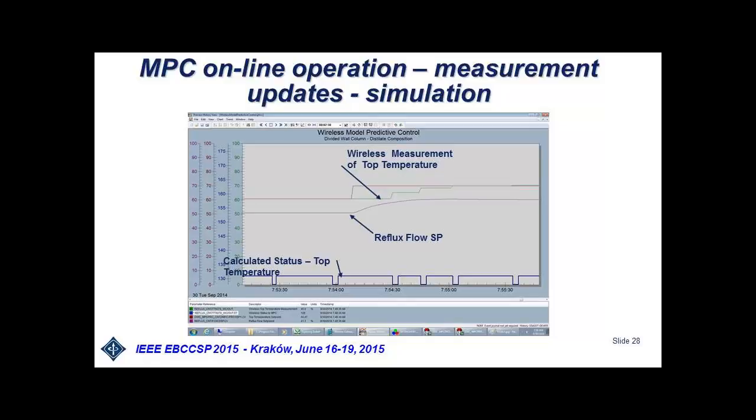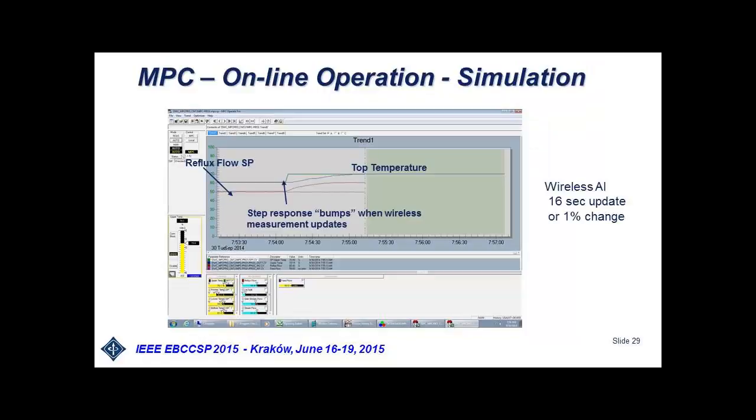As you see, this is a really interesting picture. Those wireless measurements are constant, and if you used those measurements over a longer period of time, control would not be good. We need to use some simulated value in between. In reality, we use simulated values, as shown here, and there are some small bumps when we update with a new measurement. So this is essentially what we did in simulation.